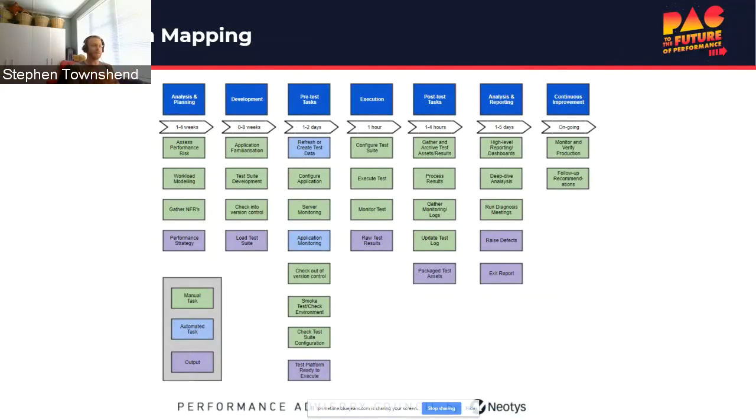When I look at my value stream map that I initially put together, where are the tasks which could be automated? The best definition I have at the moment for what makes a task suitable for automation is that it is mechanical and repeated often. So the area I can see is around test execution, that pre-test, execution, and post-test task stages.